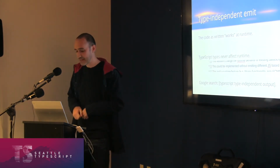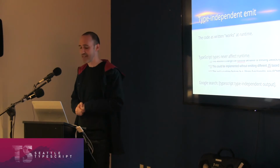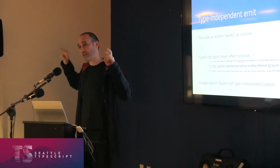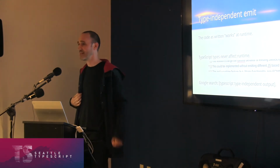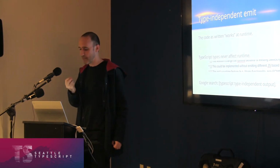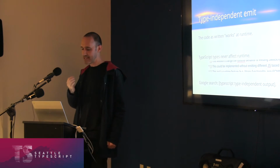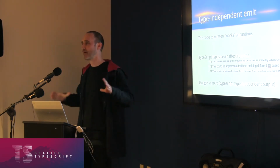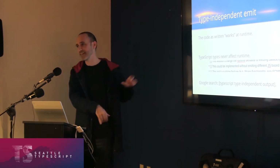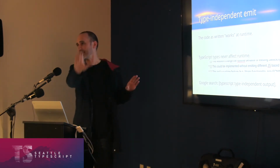And so the correct thing to observe is that the previous code as written works for some version of the function. It ran in the past and it will continue to run. The important thing about TypeScript is that the output of TypeScript is always independent of the types in your program. You can take a TypeScript program, take every type you have in it, and just remove it, and it's guaranteed that you'll get the same output.